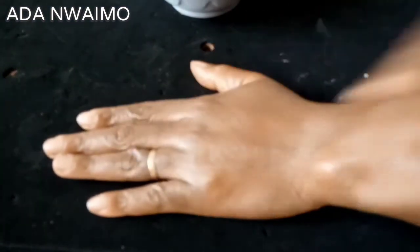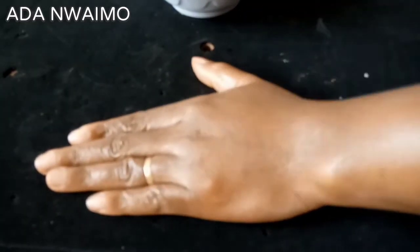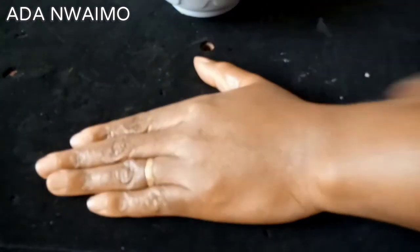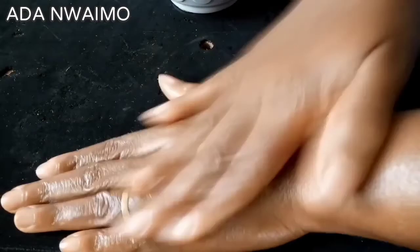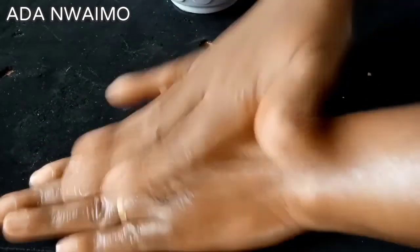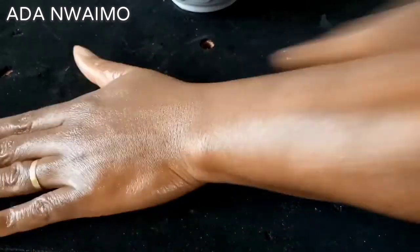So like I said, as you apply it, you're going to see with time, okay, the stretch marks will fade. So this is a powerful stretch mark oil that will help get rid of those stubborn stretch marks around your tummy area or wherever you have stretch marks on your body. Okay, so that is it.